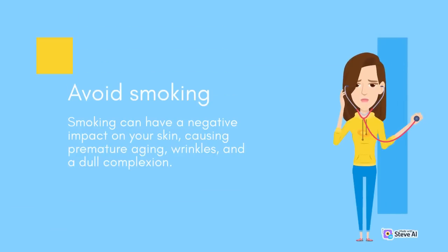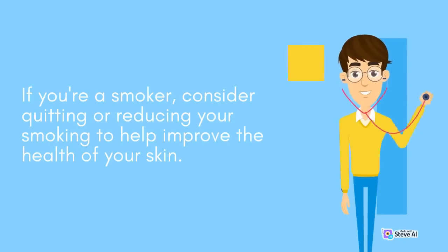Avoid smoking. Smoking can have a negative impact on your skin, causing premature aging, wrinkles, and a dull complexion. If you're a smoker, consider quitting or reducing your smoking to help improve the health of your skin.